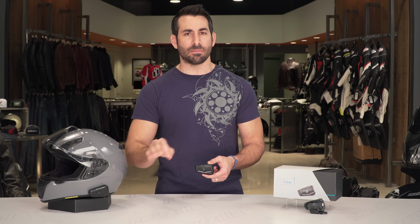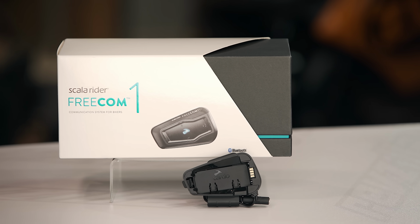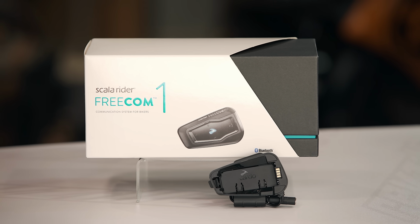It's a 4-button setup, very, very simple. And it actually happens to be waterproof as well. So waterproof, dustproof to the accredited standard.